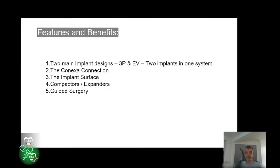We'll then spend a bit of time looking at guided surgery. A few words then about pterygoid implants, which is obviously a newer offering from B&B. And then finally, just a few words at the end about the other offerings that we have from B&B, maybe the slim, the wide and juxtagrid implants. So let's go through each of these 7 points.